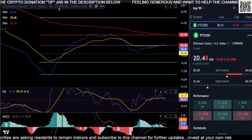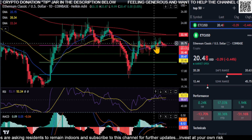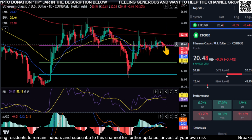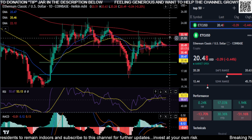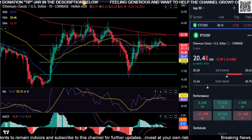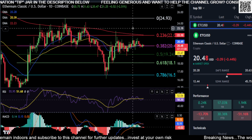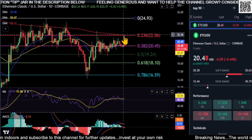Switching over to the Heikin-Ashi candles. Let me get these turned back on. You can see we're printing red, but starting to print indecisive here. So we could be in store for a little bounce and a curl up on the trend here and the momentum to the upside.